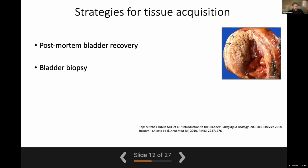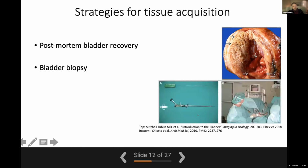And then you can also get a lot of omics data off of that small bit of tissue when you're leveraging technologies like spatial transcriptomics, like Doug was talking about yesterday. So here's just a cystoscope. Here's basically a punch biopsy setup that they did for this bladder cancer study. And this is just showing how that's implemented.